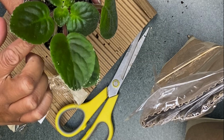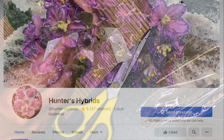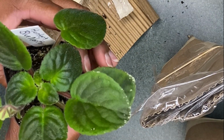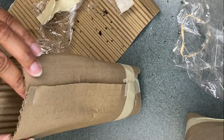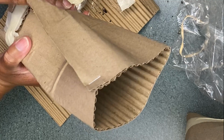Anyway, he has a nice Facebook page. He also sells fertilizer that I use on all of my African violets. When I'm growing plantlets, I use his fertilizer on the growing African violet babies. Give his Facebook page a look, because you'll get to see all of his experiments. So this is Hunter's Blue Northern. All right, and I think I got 2 Hunter violets. Which one is this one?